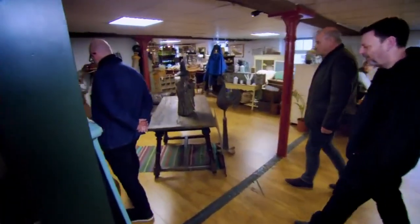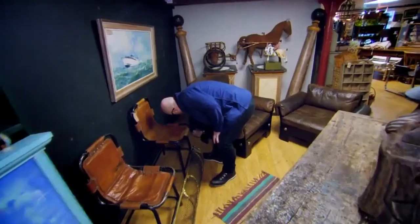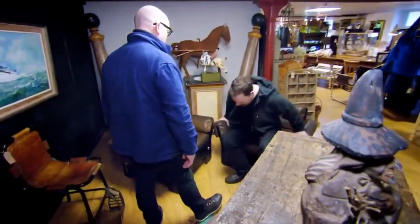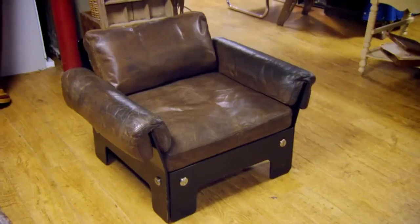Really like those straight away. I've had some of these before. Now, there's something I have to check here, Drew, if I remember correctly from the last time you had these. Oh, yeah. They're really comfy. Literally 30 foot inside the door, I see this fab pair of leather armchairs. Late 60s, 70s, I think. The leather is very worn, but attractive still. They're still very comfortable.